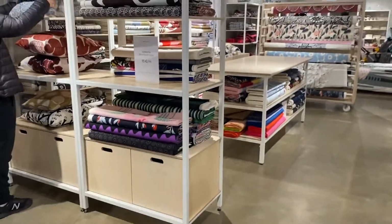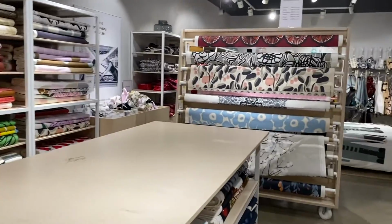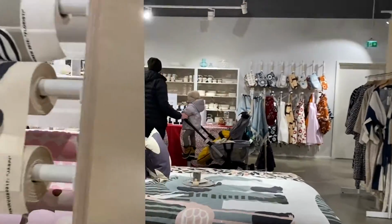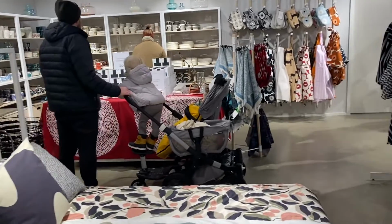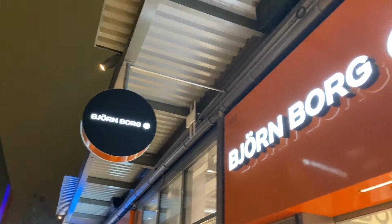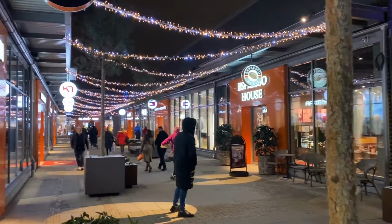Unfortunately, I have no need for such a big leather bag, but here are the fabrics that you can buy and then create whatever you want for your home. So curtains, people make their own clothes as well with these fabrics, so there definitely was a lot of variation also of those.